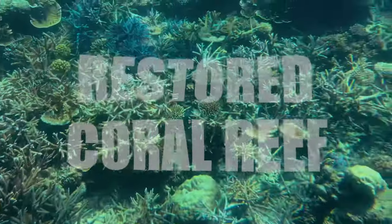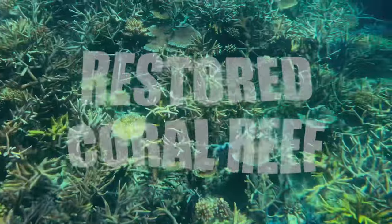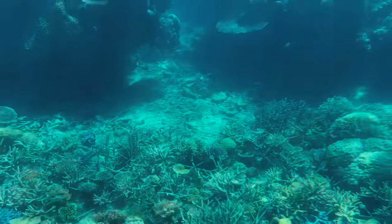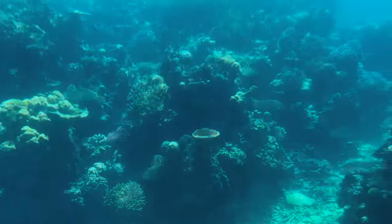So there you go, guys. You might see some of those little cages on the floor as well. So we're doing a lot of science projects out here. Basically studying the coral and how we could help it to grow back in that area as well.